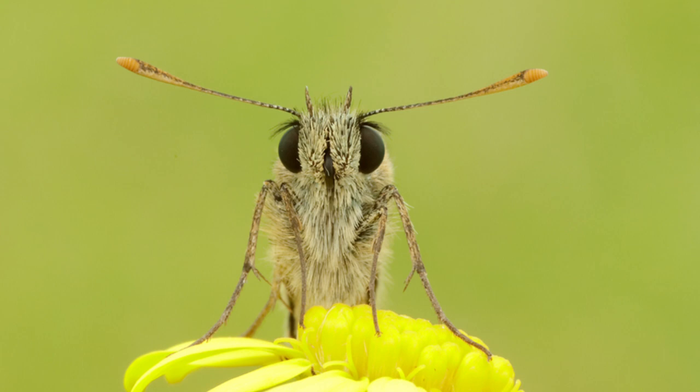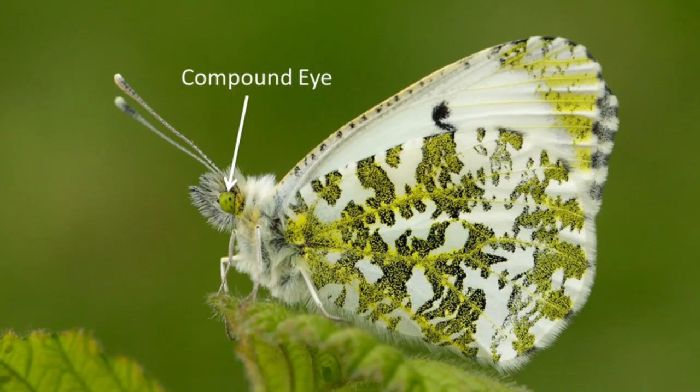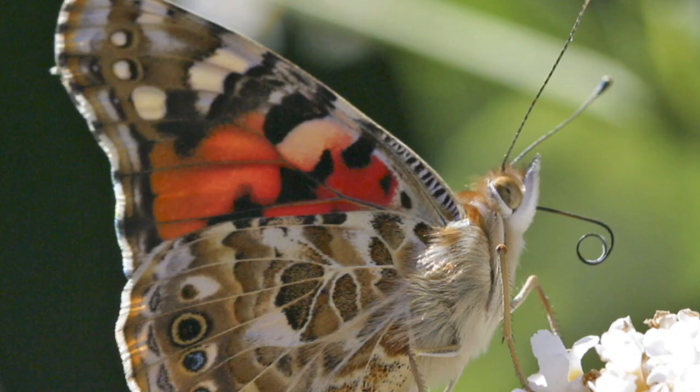Found at the top of the head are the antennae. These are sensory organs which detect chemicals in the air to help them find food or a mate. Just like other insects, butterflies have what we call compound eyes. These are very different to our own eyes, which have a single lens in each eyeball. Compound eyes are made up of many lenses. The butterfly uses them to sense light and dark and colour. And importantly, they can detect movement in many different directions at once.